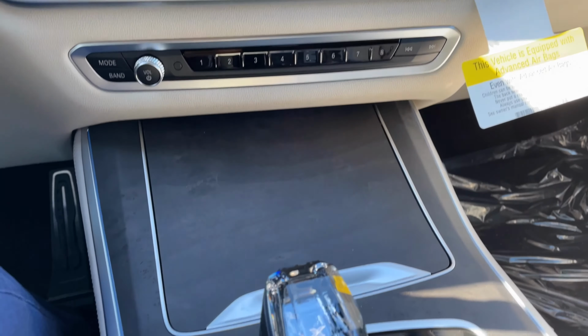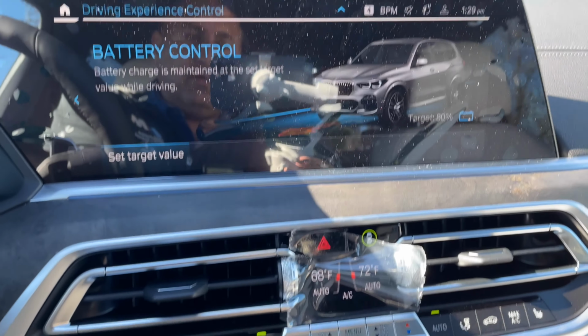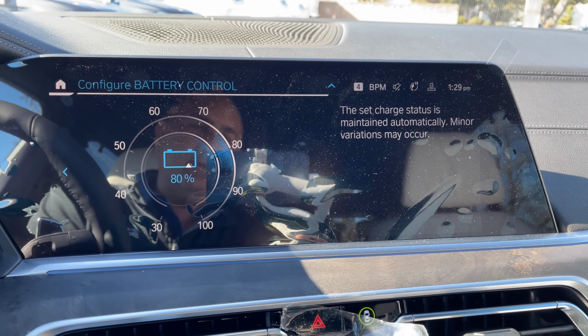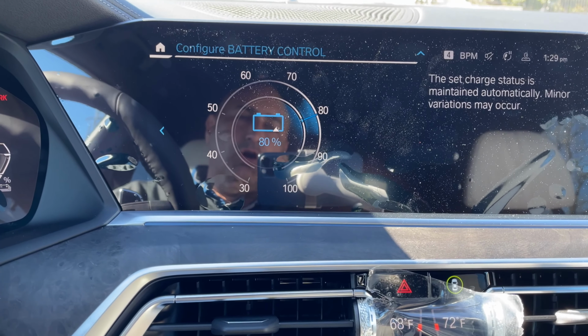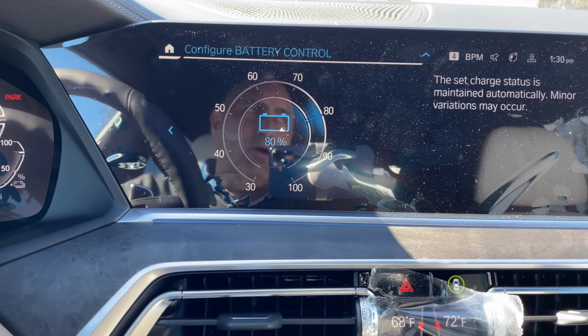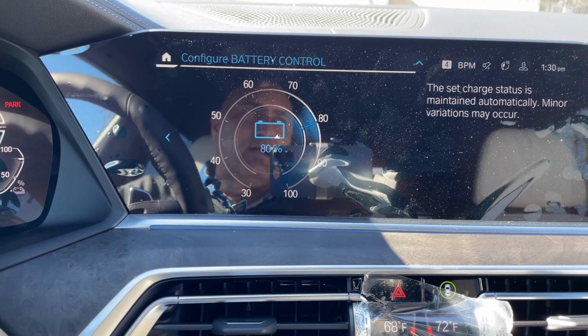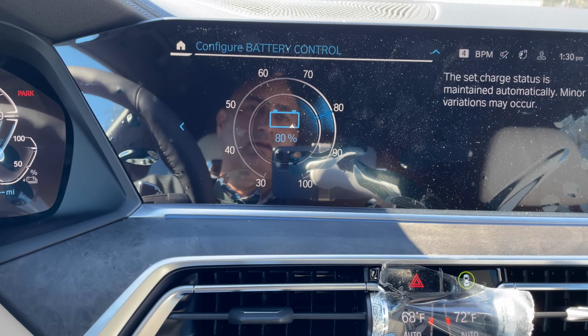All right, the other thing you can also do is this battery control. That's above the start-stop button. You press that, and you can set a target value for charging between 30 and 100%. What this is going to do is charge your battery as you drive. With battery control, I think the one concern is that it's going to use a lot more gas to do basically two things: one, charge the battery, and two, drive the car.